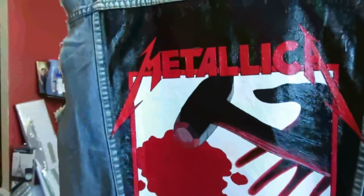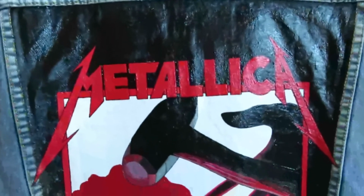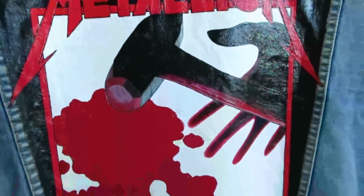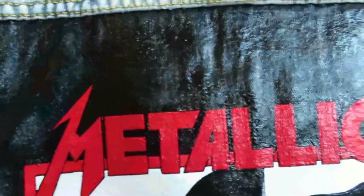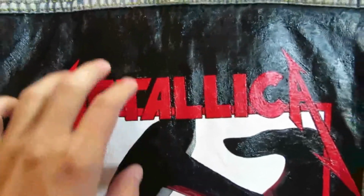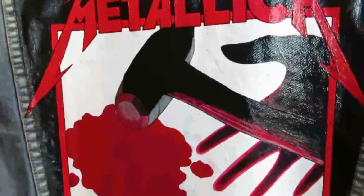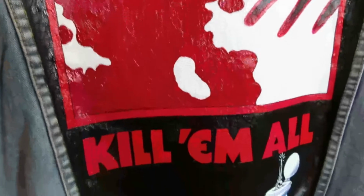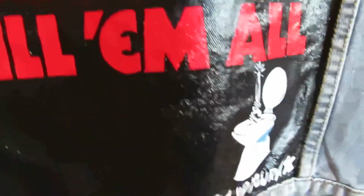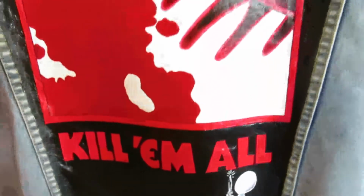So what happened was, for his birthday, he bought the vest, he mailed it to me, and I had to research it, but I hand painted this. I think you guys can see it. There is like a sheen, gloss to it, and that's because of the mixture that went in with the paint. So you can now throw this into the washer. It's not going to smear or crack, but it does give this shine to the work. And then of course, metal up your ass. I just thought this was really cool.